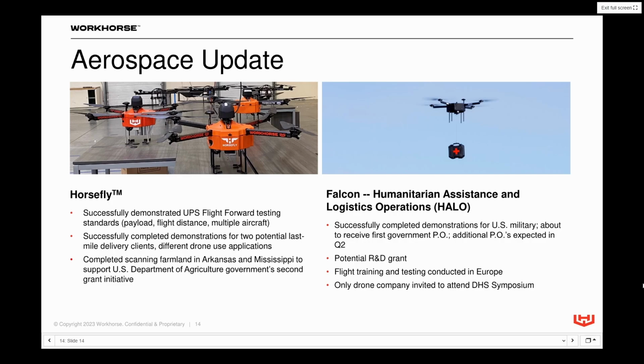As a reminder, our Horsefly platform is an all-electric, multi-purpose, uncrewed aerial system designed to tackle a variety of commercial applications. It uses a winch delivery system to provide safe, reliable, and precise last-mile delivery in various conditions and carry up to 10 pounds for 10 miles with a 45-minute flight time.